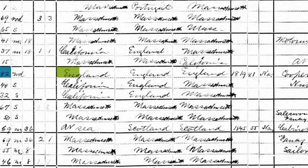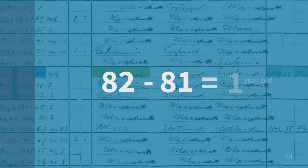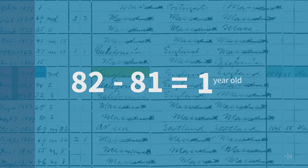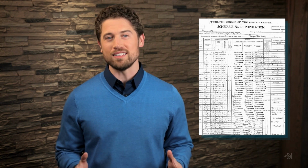Uncle George was born in England, and the citizenship column shows that he was a naturalized citizen, indicated by the abbreviation NA, and that he arrived 81 years ago in 1819. If he's 82 in this census, that means he was only a year old when he came to America. The census has given us a clue, and now we have more records to find, to fill in even more details about George and his family.